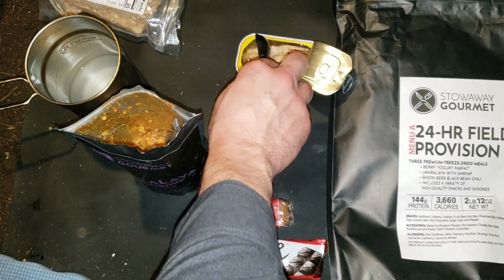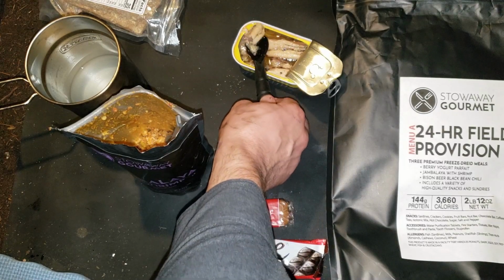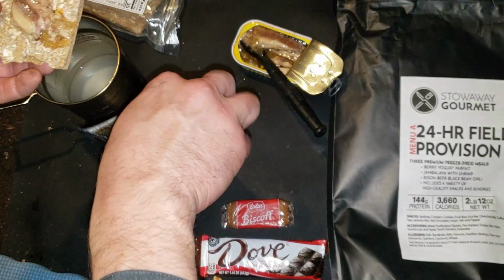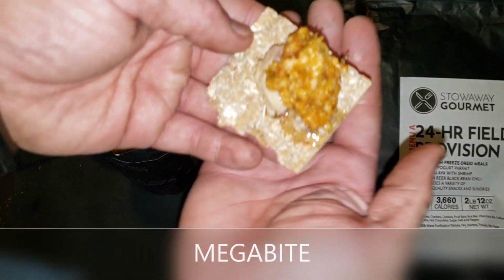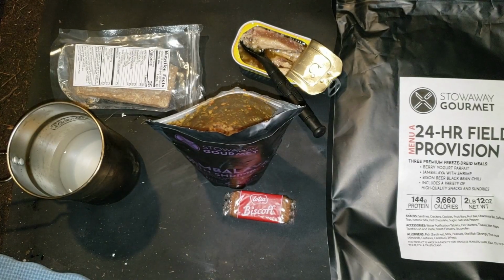All right, we're going to jazz it up a little bit with the little sardine. Got the shrimp in there. Let's add a little fish to the jambalaya for that mega bite. Well, sardine, shrimp, jambalaya. That definitely adds to the seafood flavor and only amplifies the shrimp flavor as well. But overall, jambalaya is pretty good.